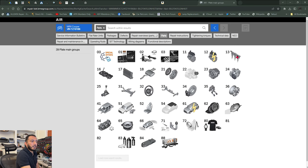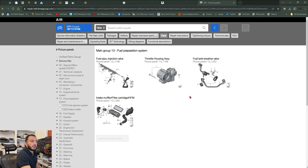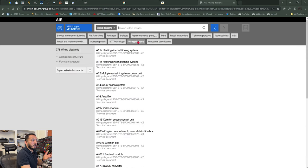Yeah, so right here, this is the fuel system. And then, yes, we have the injectors in here. And then air system, intake, etc. But yeah, it's so much information. When you are here, you can also see wire diagrams. You can get component structure, function structure.